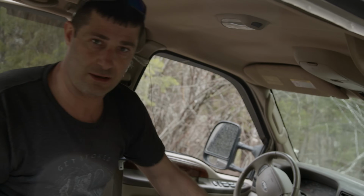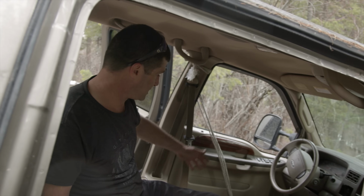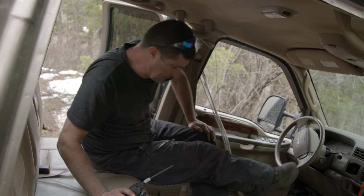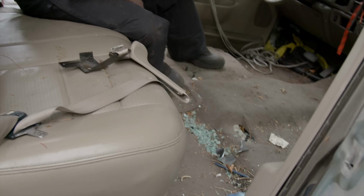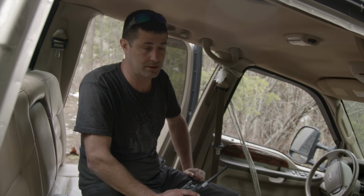Well, welcome to my crib. This is where all the magic happens. So there we got the beautiful steering wheel that I've been using my feet with. It's been great. And yeah, the rest is pretty much, we got glass here and then we got a bunch of rat poop. It's a nice place. Nice place. In Vancouver, this would rent for about $4,000 a month.